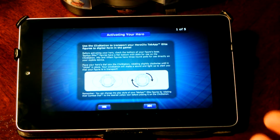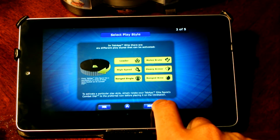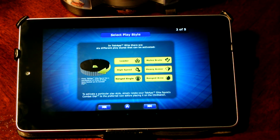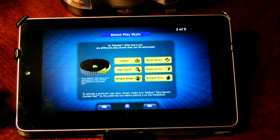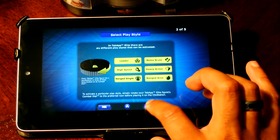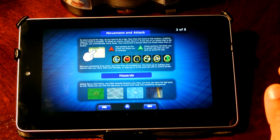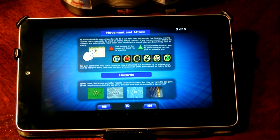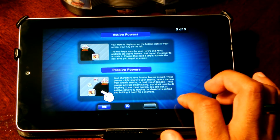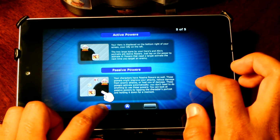If you want some in-game tutorials, you can go here. It tells you how to put down the figure inside of the click station. It tells you what the different symbols on the base mean. So if you forget what leader does, or what high speed does, or what heavy armor does, it tells you, hey, that's what those symbols mean. Tells you about all the different power-ups that you run into. So if you forget which one causes a shockwave, then this can remind you. There's different hazards like spikes and poison that you can run into that will continuously hurt you.